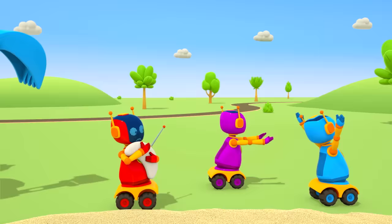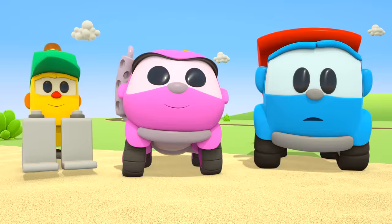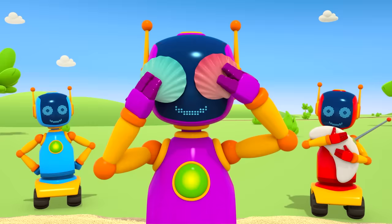You can build a new sandcastle together. Let's get to work. Scoop is collecting sand. Lifty has found a flag for the tower. Hey you, robot, come and help.